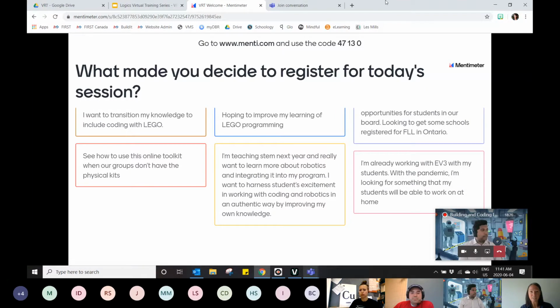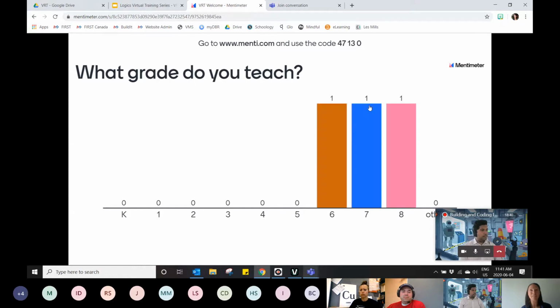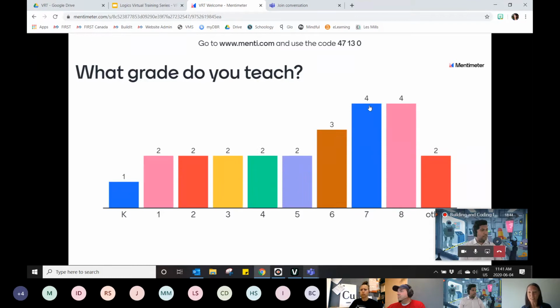Let's see if we can just get another quick one. Again, I didn't see this information, but if you could quickly share what grade you teach. The Virtual Robotics Toolkit can be adapted for many different grade levels. And there are some curriculum-based activities that I'll share with you that you may want to use as they are, or again, to adapt for use with the grade that you teach.